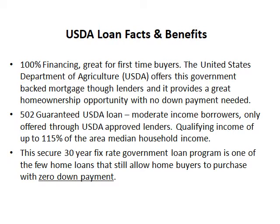And again, this program is offered through approved lenders, and it provides great homeownership opportunities with no down payment needed. The USDA offers two separate programs. There's the USDA Direct Loan. This program is for the lower income households, and that program is done through the USDA directly. Then there's also the 502 Guarantee USDA loan, and this is for the moderate income borrowers. This makes up the majority of USDA loans that are out there.